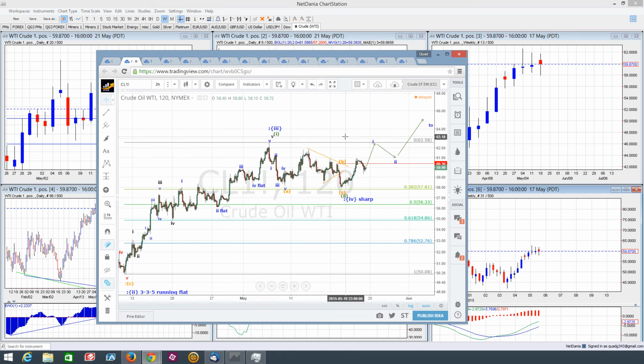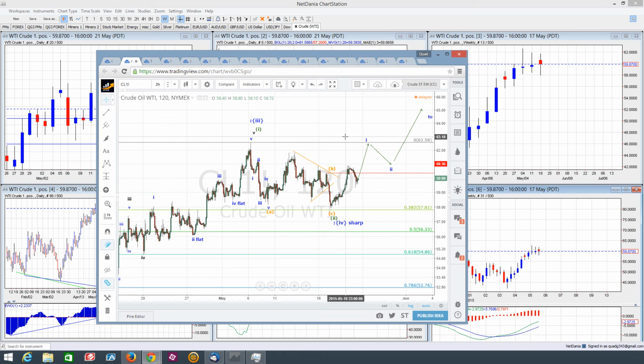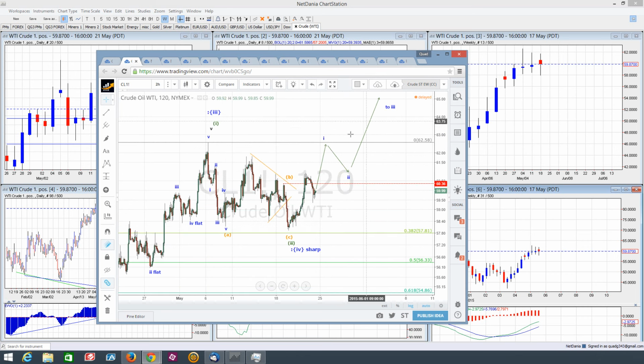We zoom in here on the count, and I think we'll finish this wave 2 or wave 4 sharp, and now we're working on a new impulse to the upside, which is still in its infancy.